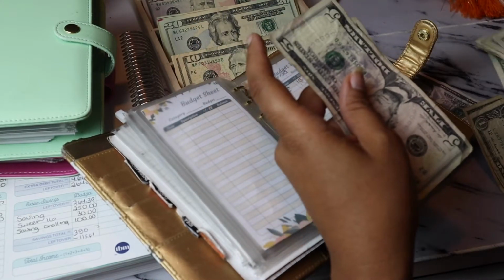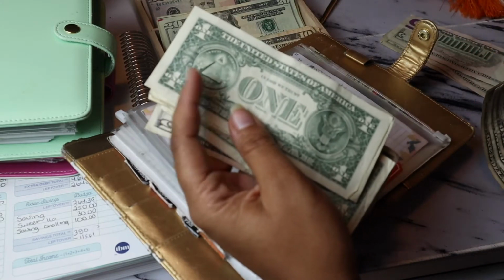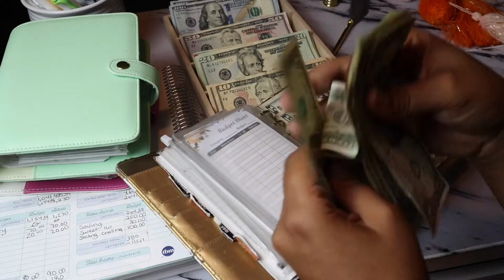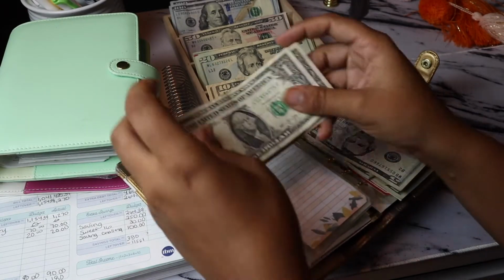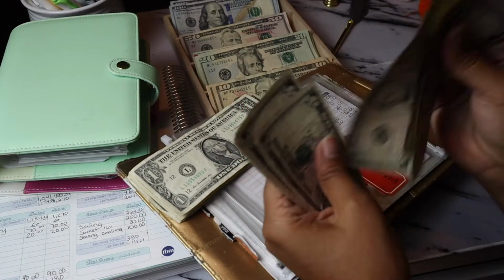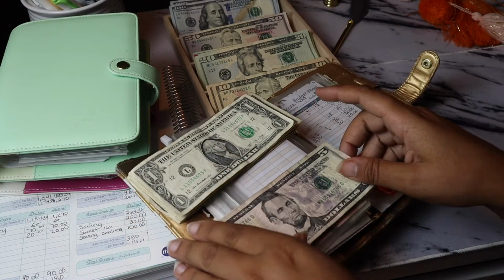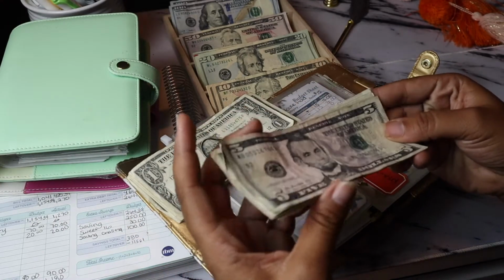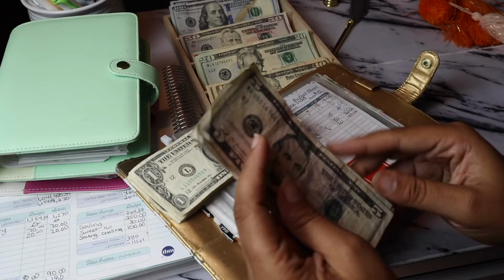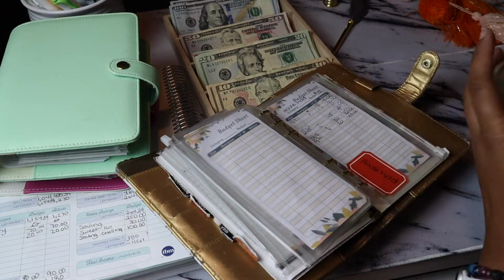So I'm going to put the ones together and then the fives together. 1, 2, 3, 4, 5, 6, 7, $8 in ones. That's the new challenge. And then the $5, I have 5, 10, 15, 20, 25, 30. So I have $30 for the $5 challenge. So I'm going to be getting envelopes made. I'm most likely going to make them myself, and then we'll start stuffing these with the envelopes. So I'm going to put these to the side for now.